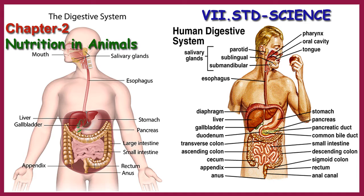So, which are the parts included in the digestive system of human beings? Mouth, esophagus or food pipe, salivary gland, stomach, pancreas, liver, small intestine, large intestine, rectum and anus. Now, we can study in detail. Mouth is also known as buccal cavity. Let's find out the function of mouth and teeth.